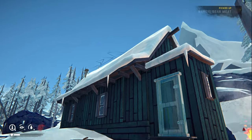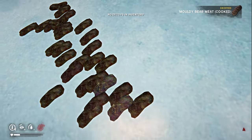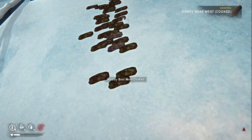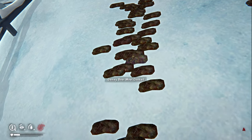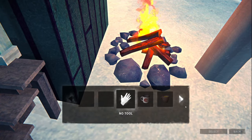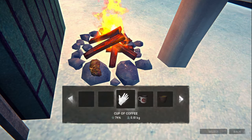Not sure why I feel so tired. Starting to blow a little bit. Timing might be good on this. I dropped one, I think that was. Cooked. Nope, that one. Yep, okay. Don't want to be mixing the meats in together. It's dangerous.